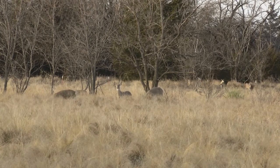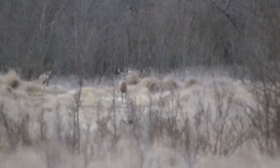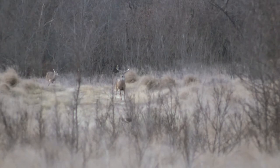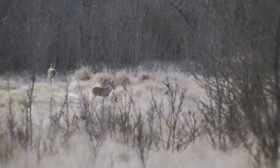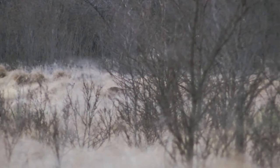Wasn't long before we had a bunch of deer out in the field, a bunch of does and young bucks. I was feeling pretty good about that evening. A little later, a nice 9-point came in. He was walking with a limp, but we knew it was the one we had on camera.